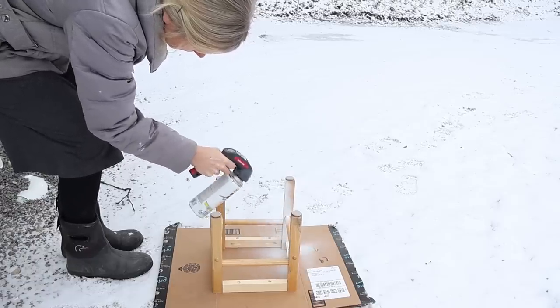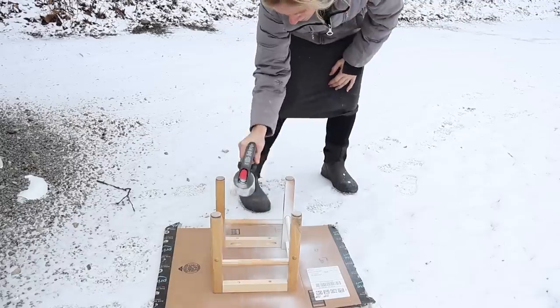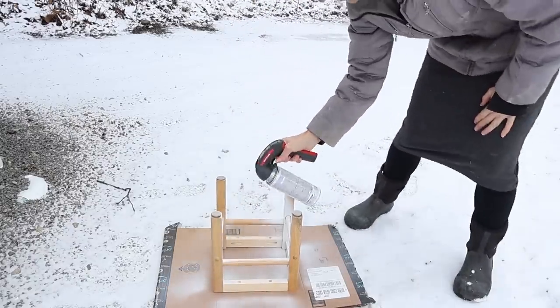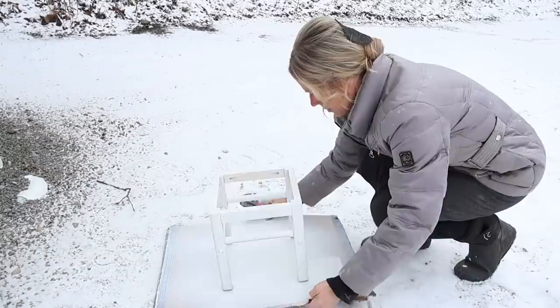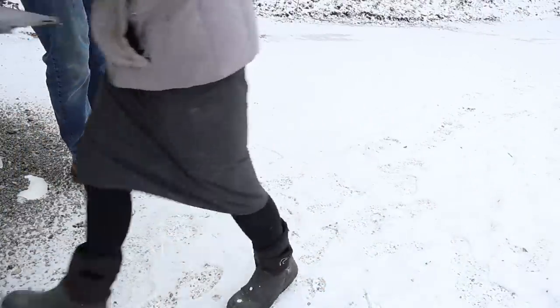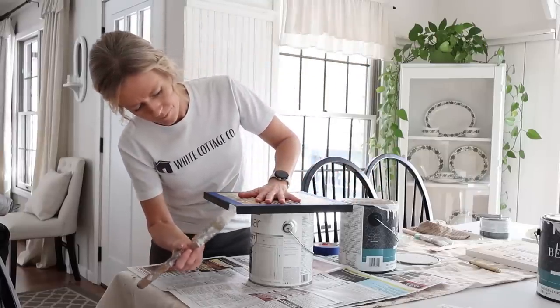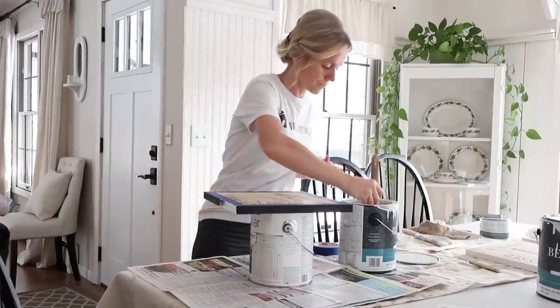So the second stool base I plan to spray paint, I'm using Rust-Oleum flat white. As that paint is drying, I'm gonna go ahead and mask off one of these signs. I don't want the edge to be dark brown the way it is. I'm gonna go ahead and paint it white to match the base of the stool.